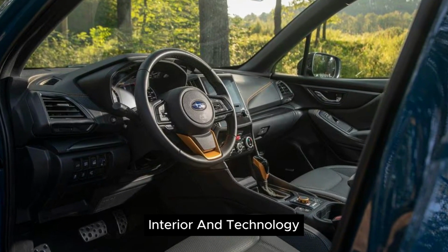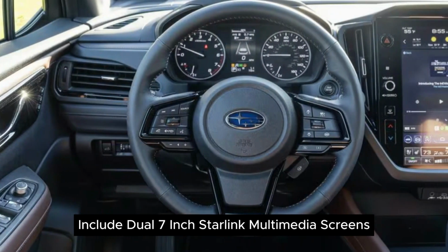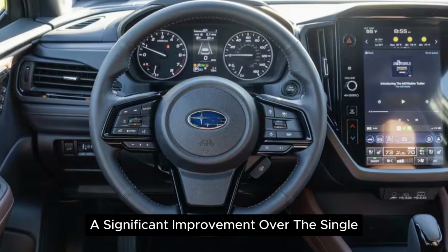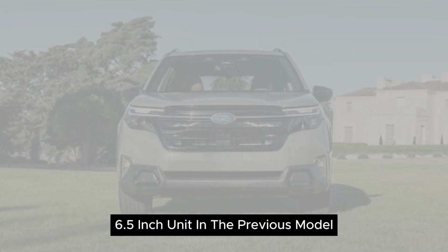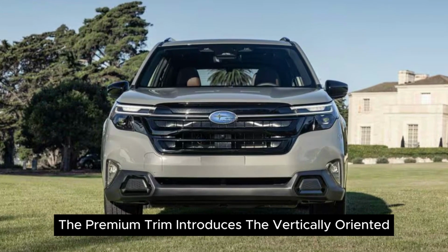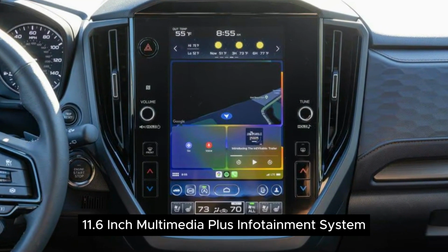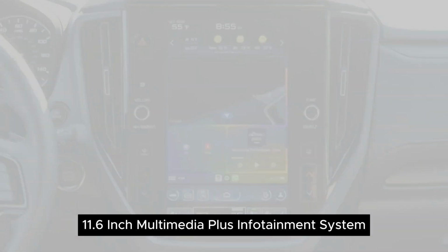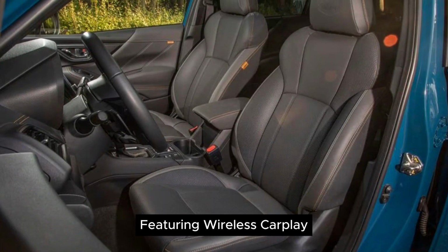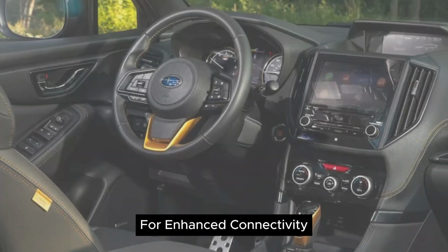Interior and technology. Notable upgrades include dual 7-inch Starlink multimedia screens, a significant improvement over the single 6.5-inch unit in the previous model. The premium trim introduces the vertically oriented 11.6-inch multimedia plus infotainment system, featuring wireless CarPlay and Android Auto functionality for enhanced connectivity.